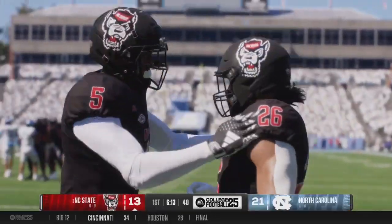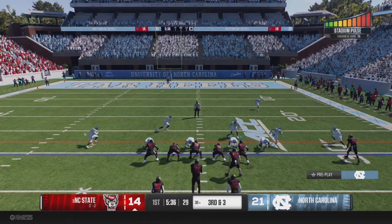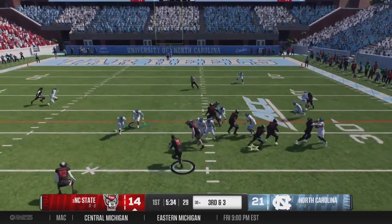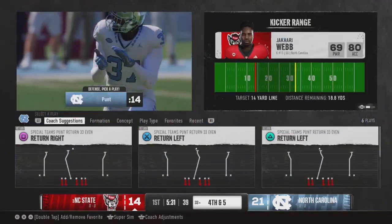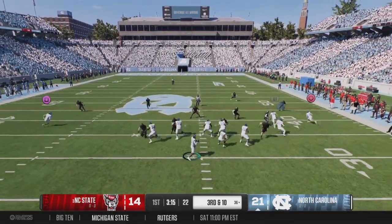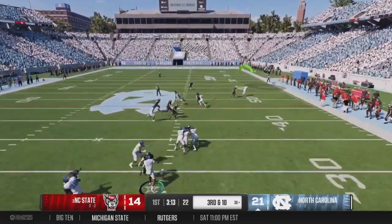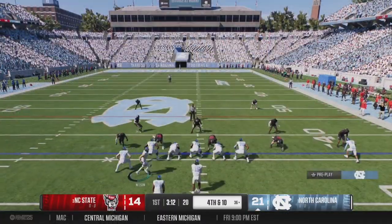I don't know if this defense was caught sleeping or walking in mud. I can't pick. It's an option look. Tackled behind the line. It's a loss of 2. Man, I love this option call, but on third down, he drops to throw. Lets it go quickly. And it's incomplete.